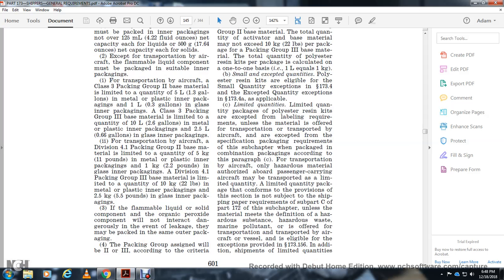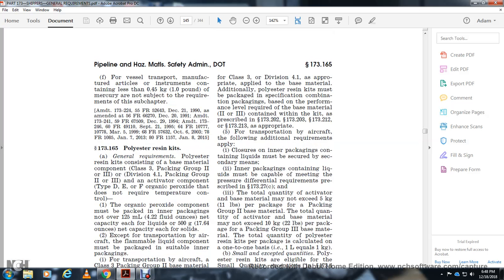The flammable liquid component, solid component, and organic peroxide component, though they do not interact dangerously in the event of leakage, may not be packed in the same outer package. The packaging group assigned will be 2 or 3 according to the criteria of Class 3 or Division 4.1, as appropriate, applied to the base material. The polyester resin kit must be packed in a specification combination packaging based on the performance levels required for the base material, packing groups 2 and 3, with the containment prescribed in 173.202, 173.203, 173.212, 173.213, as appropriate, for transportation by aircraft.